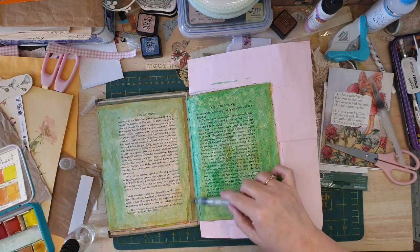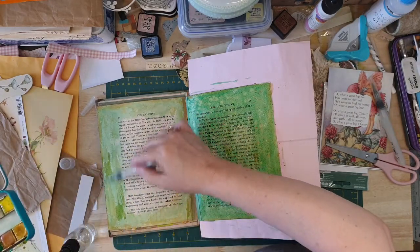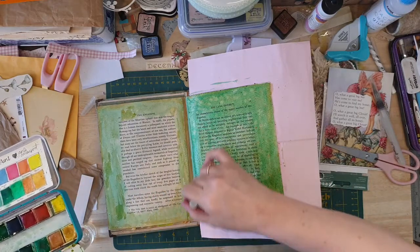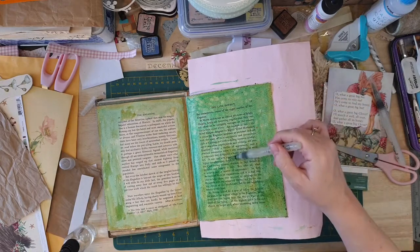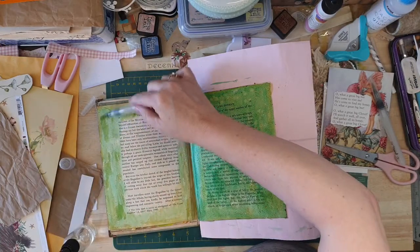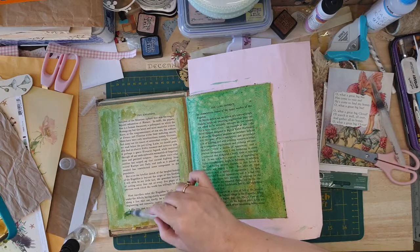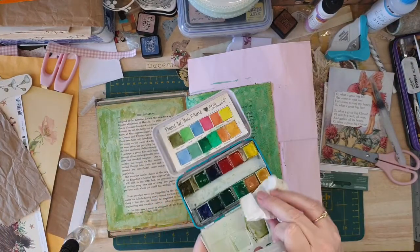Just wondering whether this needs any more. Should be all right. There we go. Use it all up. There we go. So I don't mind having some of the little white bits, and it always dries lighter, as you can see by here. I might as well use up the leftover. Okay. And this up.